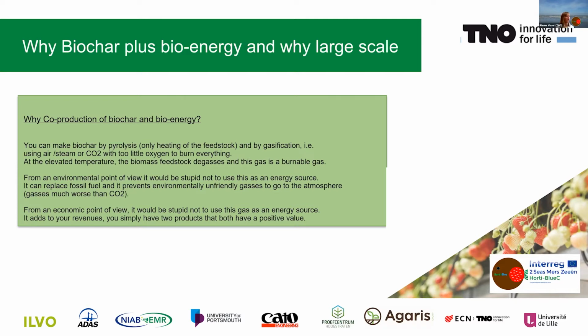From an economic point of view, it would also be stupid not to use this gas as an energy source. It adds to your revenues. So you simply have two products that have a positive value, and of course, then you have a more viable economic situation.